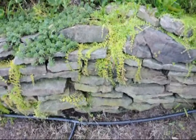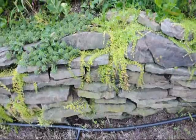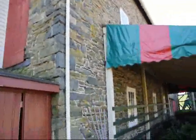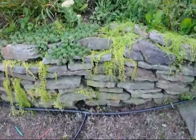We're here at Highland Hill Farm on Route 313, and this is an old stone wall that's part of our barn and barn area. And you can see we have an old barn. This barn was made in 1819. And on this rock wall, we have a bunch of plants that are called sedums.